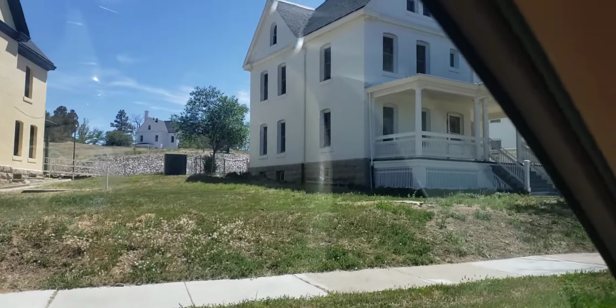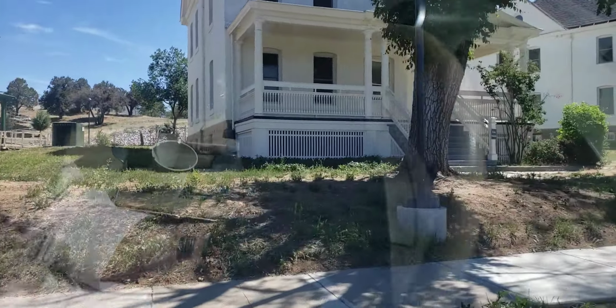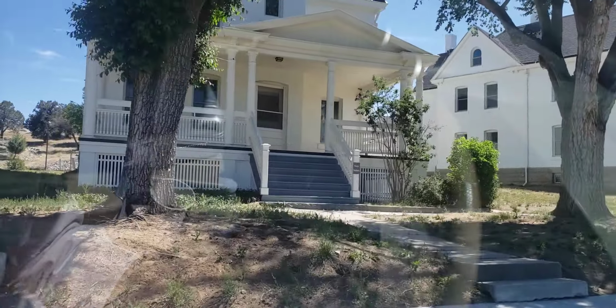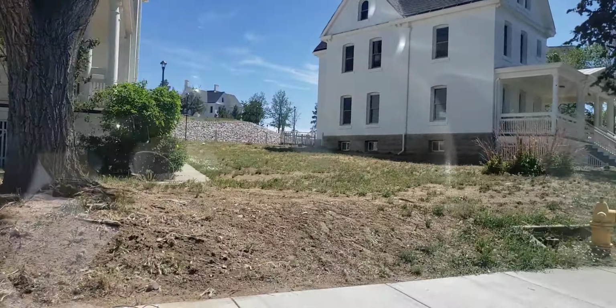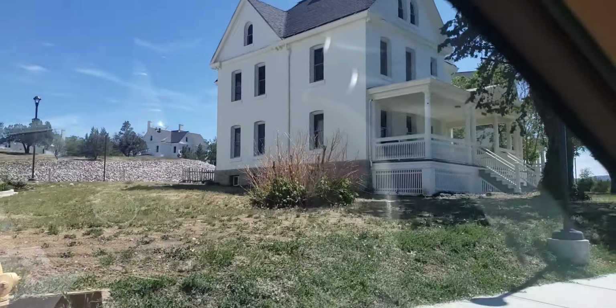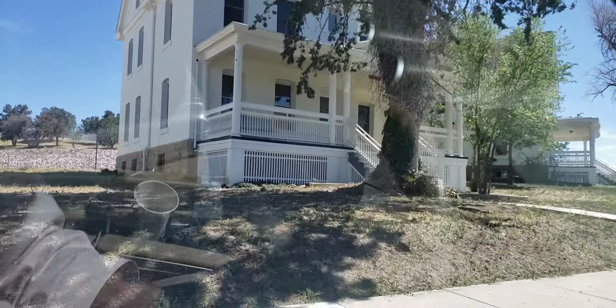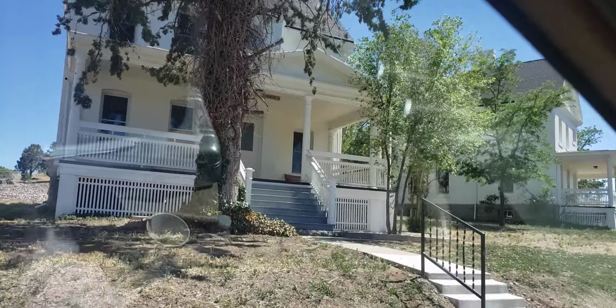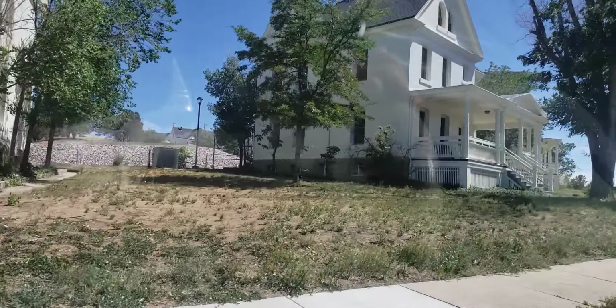There's a bunch of old houses on the grounds, and these are used for some of the workers, the doctors, that dentist that I told you about. He lived here for a long time. So they offer housing to some of the staff. And these houses are so cool. It looks like they're rehabbing a lot of them. A lot of them appear to be vacant.